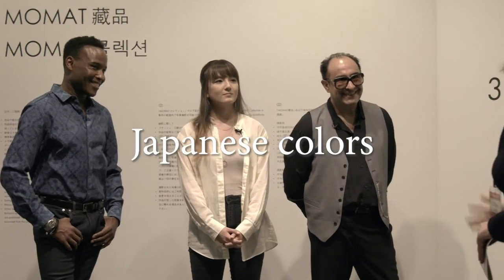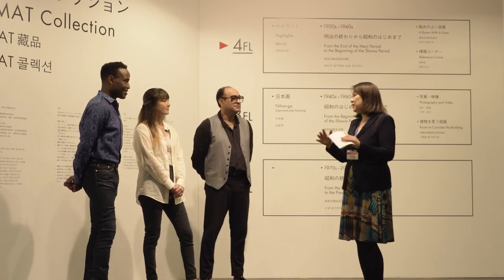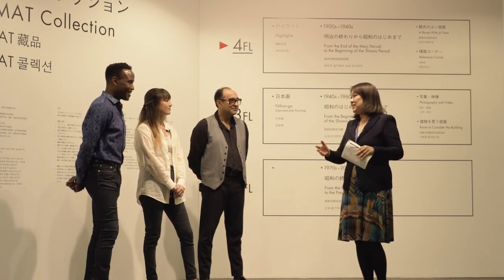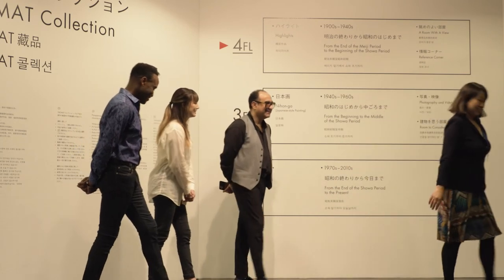And today's theme is our Japanese colors, or colors in Japan. In Japanese art pieces, the artist depicts our seasons or things in colors. So let's see how they depict or paint seasons or things in Japan. Okay, so let's go to the highlight room.